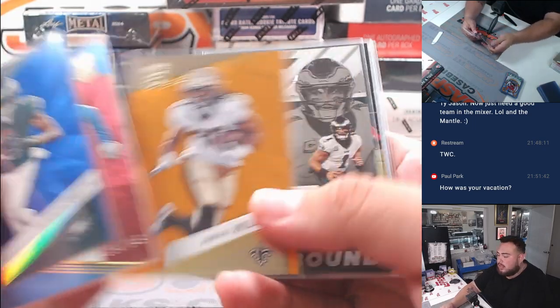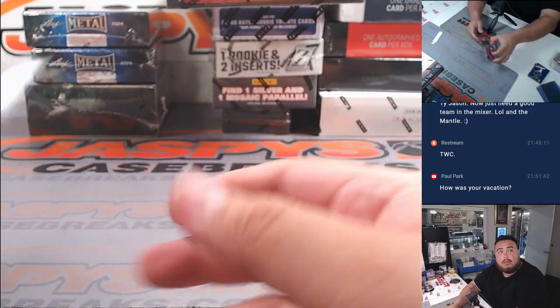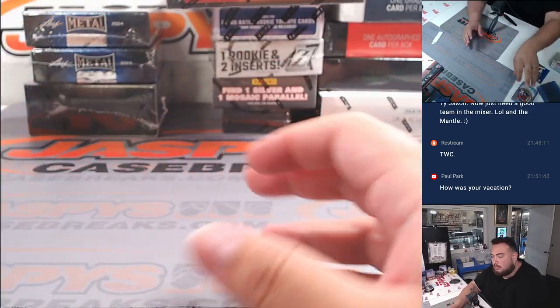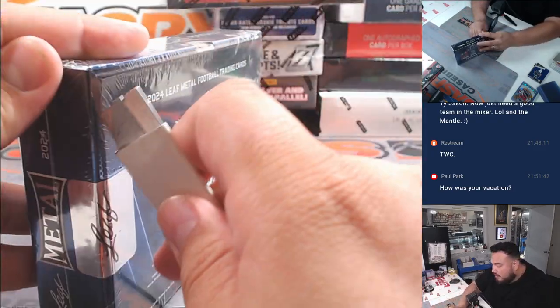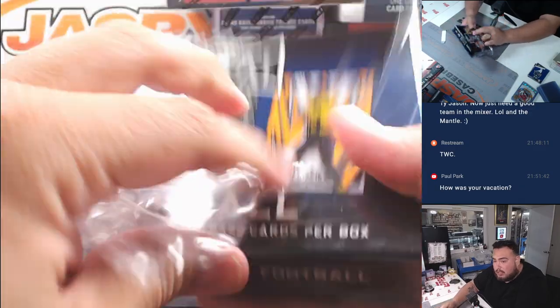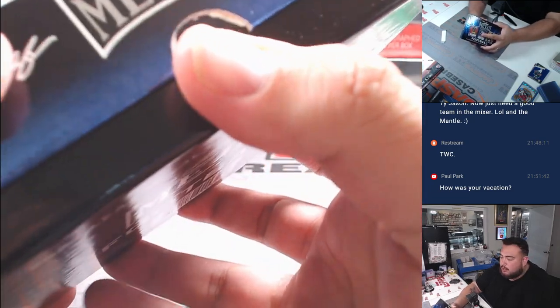All right. So there's that right there, guys. And there's the hits there. All right. So here we go. Leaf Metal Football. 5 autographs plus 2 base cards. And again, some of these guys might be in college. Some of these guys might not be. If they are in college, everyone still gets a fair shot at it. You know, we'll distribute it as evenly as possible or all in one lot, depending on how big or small it is.